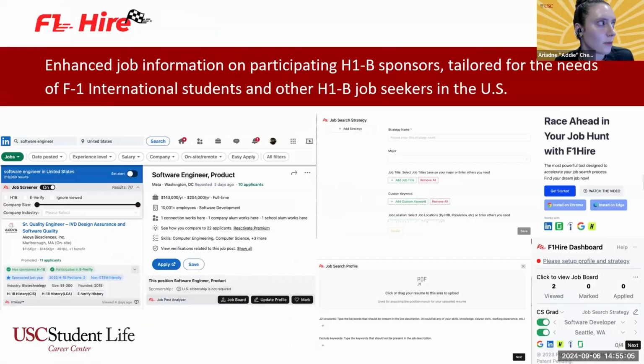The next resource I want to share is F1 Hire. F1 Hire is a Google Chrome and Microsoft Edge extension that you can download. And then once you've downloaded it, you create an account using your USC email, and you get that free premium access with your USC email.